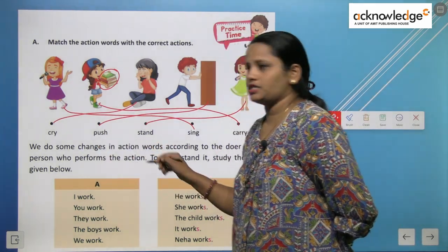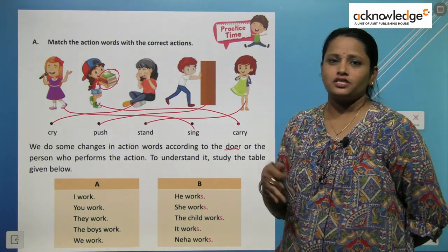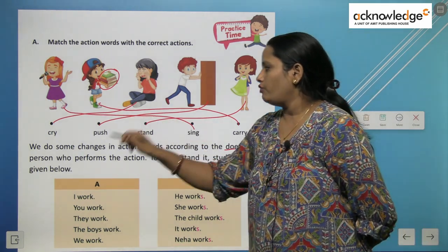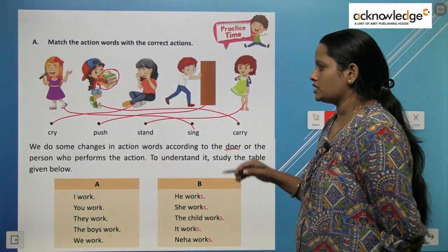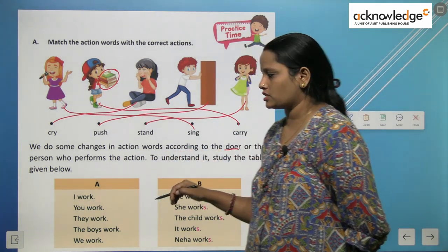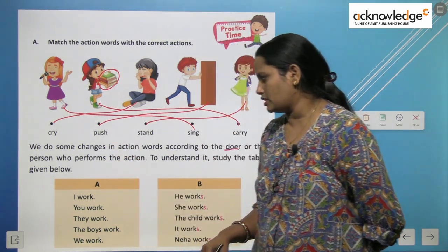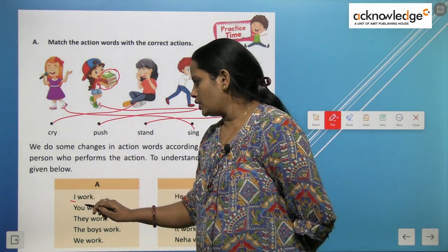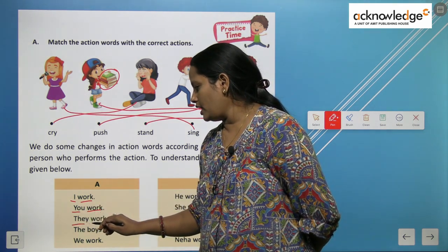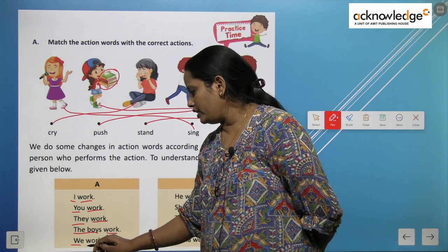We make some changes in action words according to the doer. The doer means the person who does the work. So that person is called a doer. So we make changes in action words according to the doer, the person who performs the action. To understand it, let's study the table given below. Here a table is given. I work, you work, they work, the boys work, and we work.